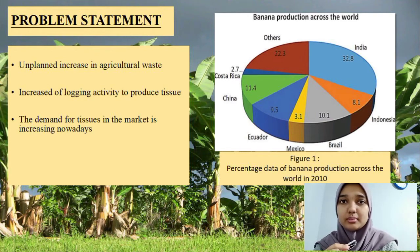For our problem statement, first is the unplanned increase in agriculture waste. Second, the increase of logging activity to produce tissue. And the last one, the demand for tissue in the market has increased nowadays.